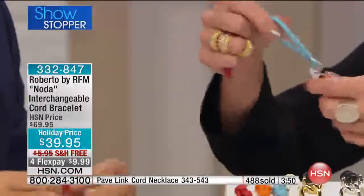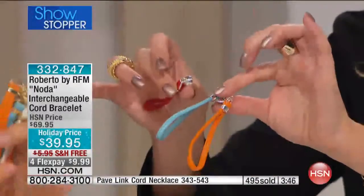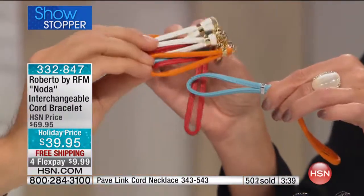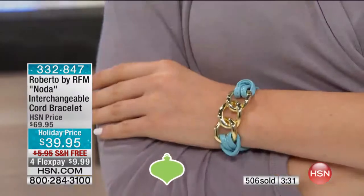But ladies, the most important thing that you need to choose is just between the white tone and the yellow tone. You get all five options, that goes up to 25 combinations. Crazy, at our best price ever, $39.95. This is unreal. It's silly.